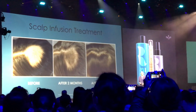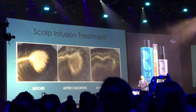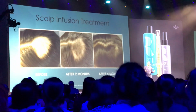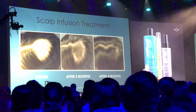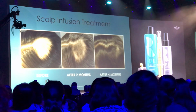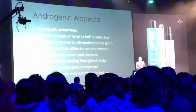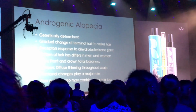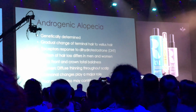So we said, wait a minute, it didn't work for me, but it did work for others. So maybe there is something else to this besides what's in it for me. So we made more strides in bringing this product to be its best.